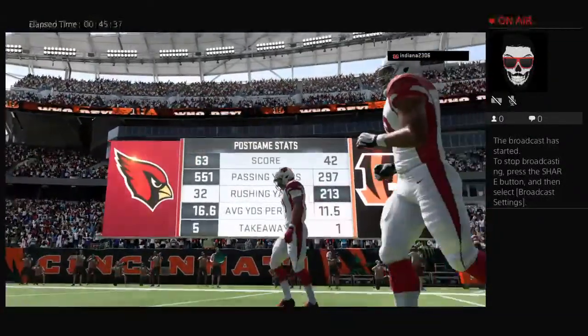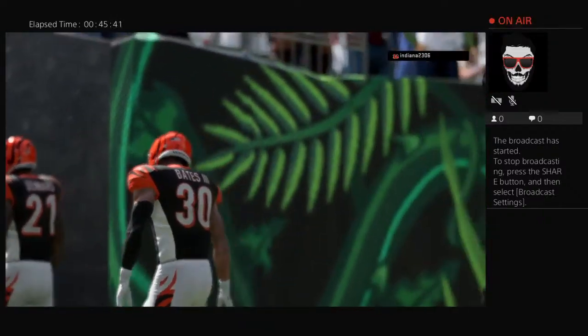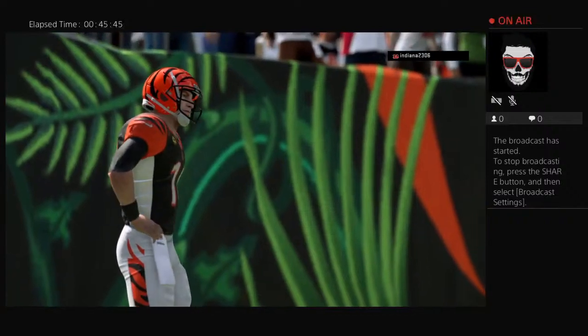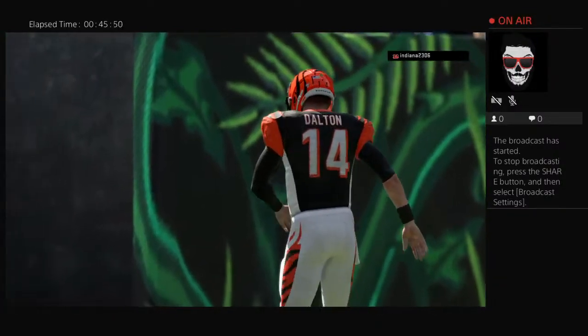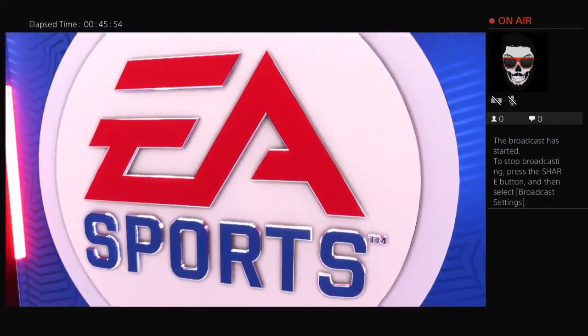So for the Cardinals, they boost their record up to a strong 4-1, and they will head back home next week. Meanwhile, for the Bengals, the calendar changed to October but that didn't help as they dropped to 0-5 on the year. And they'll be on the road next week for a matchup with the Baltimore Ravens.